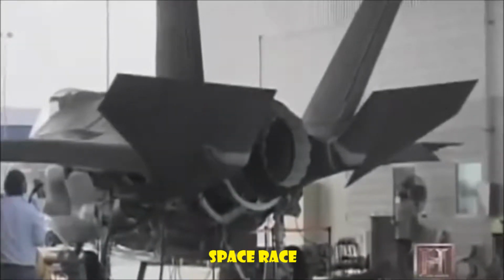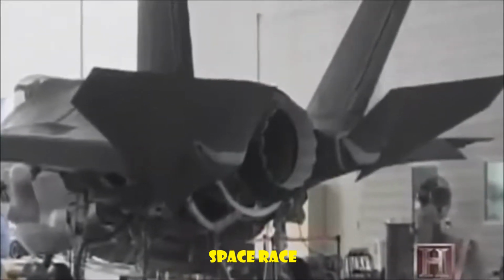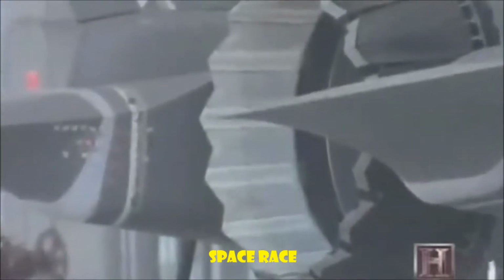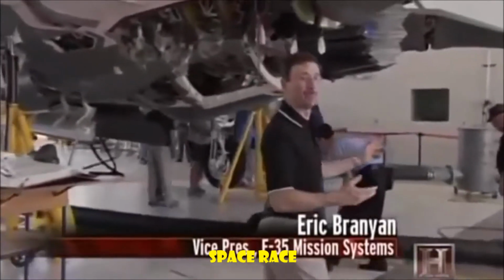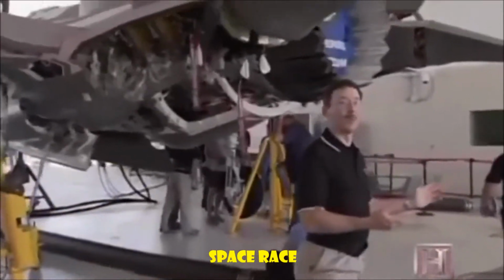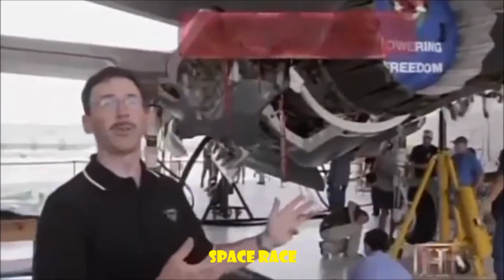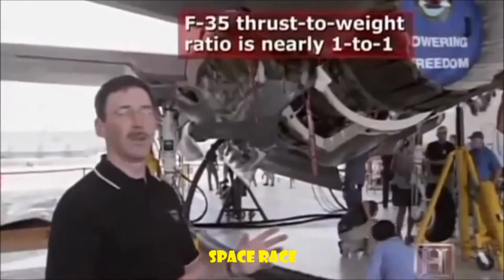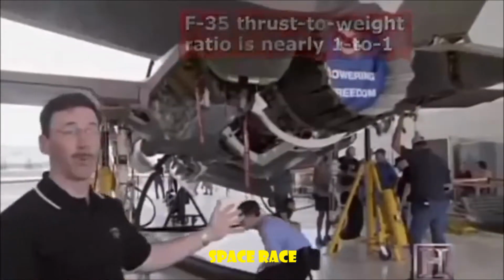The muscle that powers this supersonic jet is the largest single turbofan ever put in a fighter. The Pratt & Whitney F135 engine. Back here at the aft end of the airplane, we have the propulsion system. It's a single-engine aircraft, one of the largest engines in a tactical fighter. This particular engine has 40,000 pounds of thrust. Essentially, in a 50,000-pound class aircraft, it's going to be a pretty snappy performer.